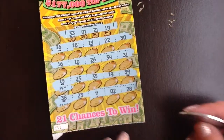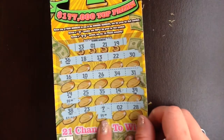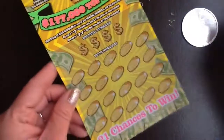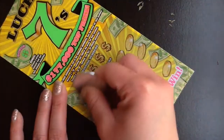Let's see what's under here. Alright, $20. Triple, so it's 15, 20. Keep us in it, guys. All right. $1 winner there. See if we get back to back. Ticket 63. 0095, 969. Come on, back to back. You give us another 7 or a double 7.